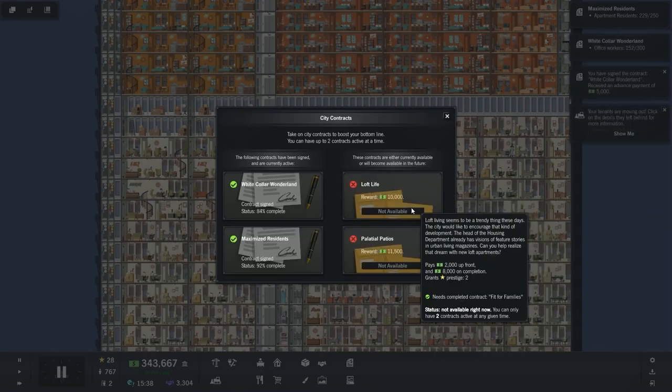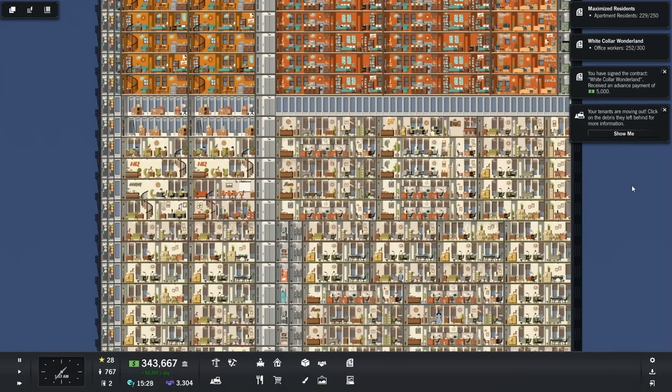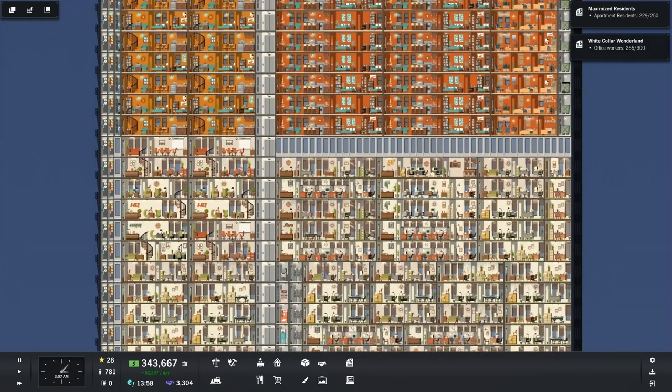All right. Office workers. 252 of 300. Cool. And apartment residents. 229 of 250. And we still have a little bit of room for office workers here. So I don't think we're going to get up to 300 with this, but we could fill it out.